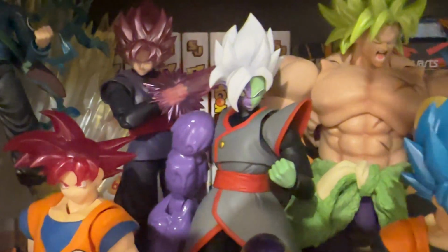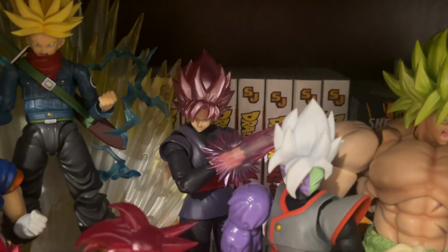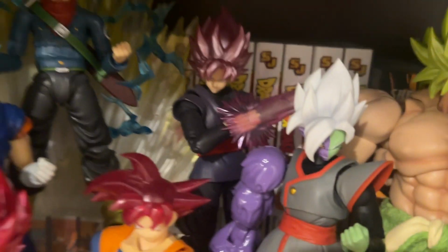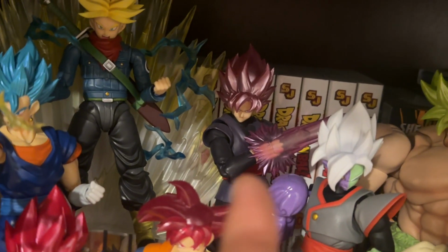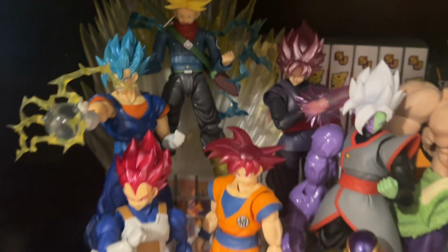Dude, this guy looks so badass. We got merged or fused Zamasu right here. And then to his left, we have the event exclusive Goku Black. This is not the general release. It looks similar. This guy, you can tell he's different because his gi is not so saturated with that pink hue. And he has that Kai blade effect or that key blade effect. But anyways, really love that part of my collection.